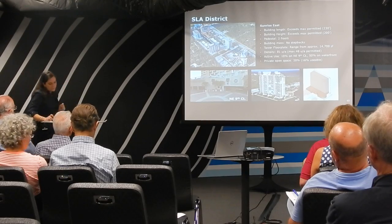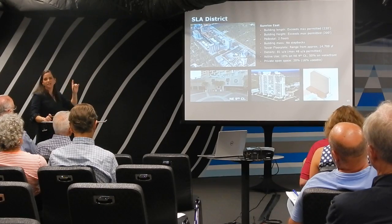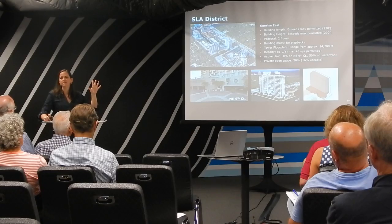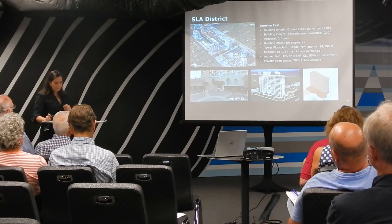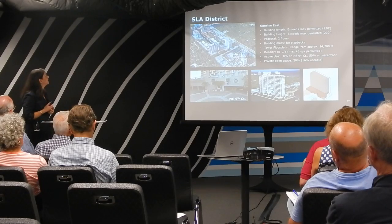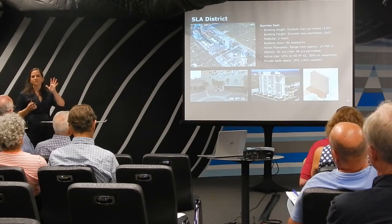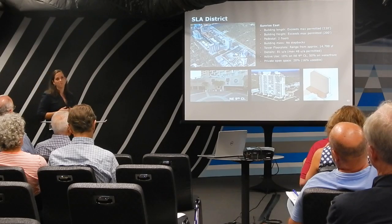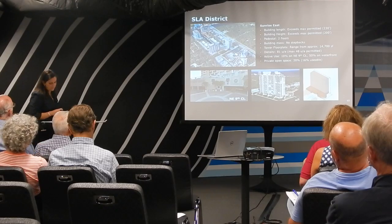But in terms of the massing itself, if you look at the floor plate, it's actually quite small. 14,700 square feet, 15,000 square feet is not massive. The only thing I would say about this particular building in terms of the mass is that it appears to be massive, and the only reason for that is basically because it is at the end of that one road, and it blocks the view and the accessibility from the waterfront. But in terms of the actual size of the building, it's not massive.